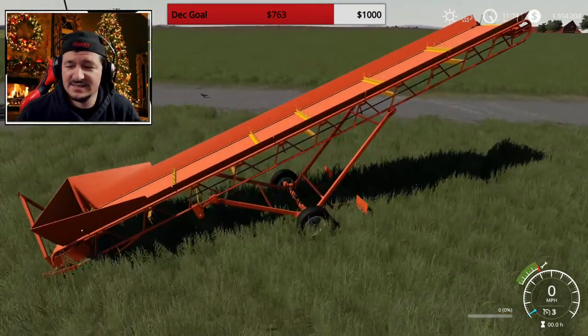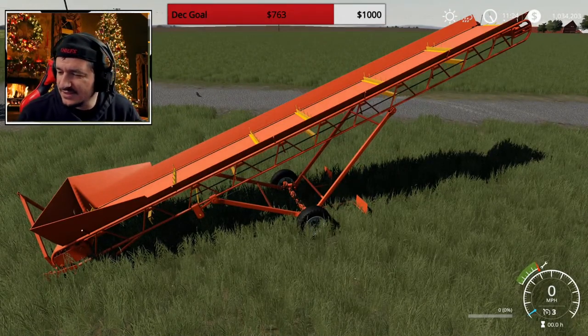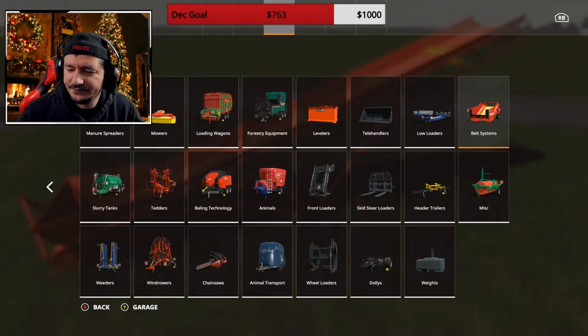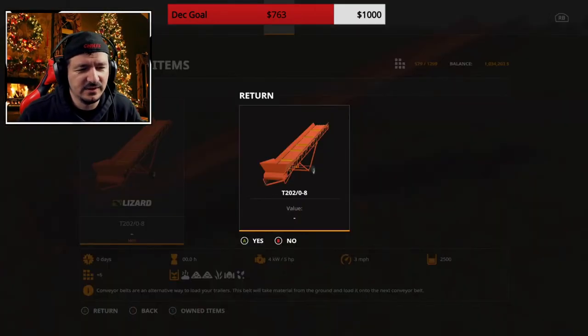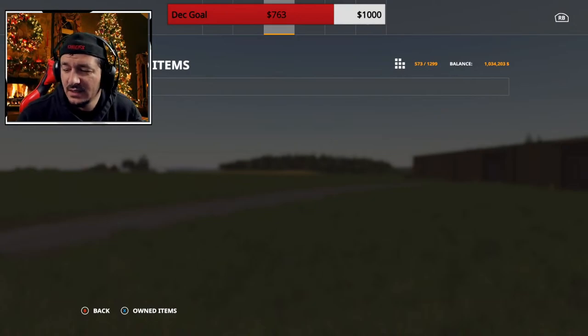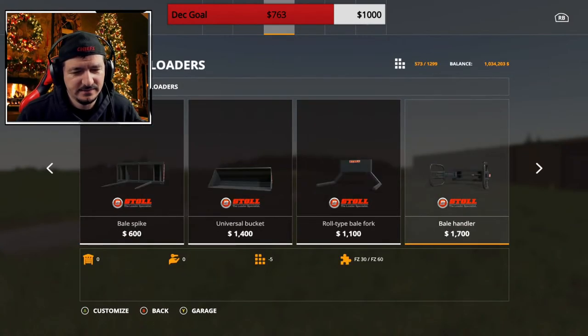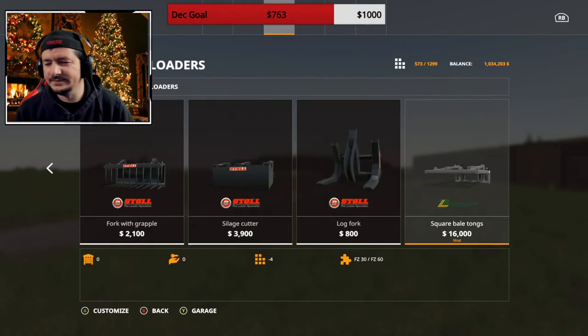Okay, but there is the lizard. Gonna have to fix this one. Lizard T20208. All right, so let's get rid of this real quick. I would be careful with the camera on this one. Okay, the next one, the Brussels Unlaid Square Bale. It's right over here, probably under front loaders. Right there.